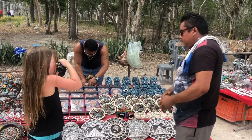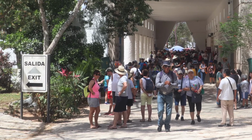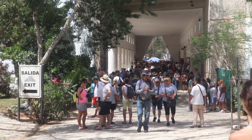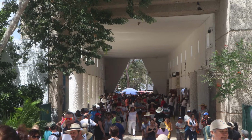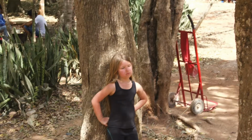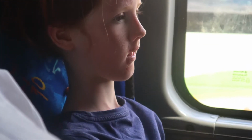So we got there at about 8 o'clock, and it wasn't real crowded. By the time we left at 11, the entrance area was full, and more people were coming, and buses full of big tourists, ones from Cancun and Tulum and all those places. We were glad to be out. It was hot, it was getting crowded.